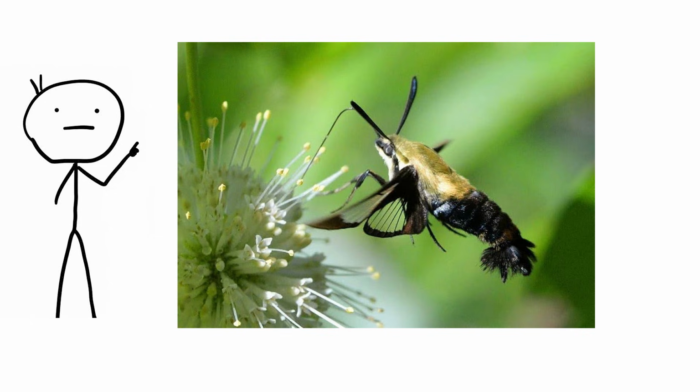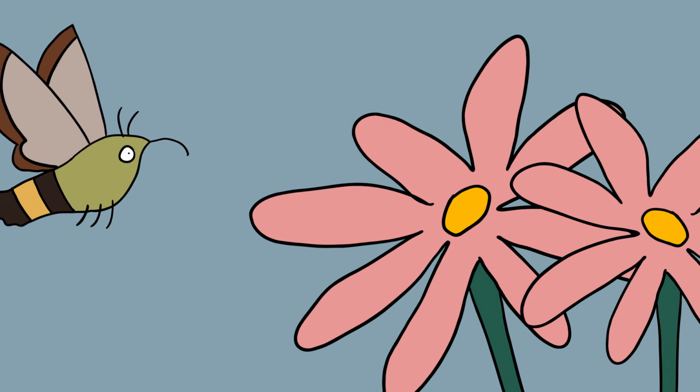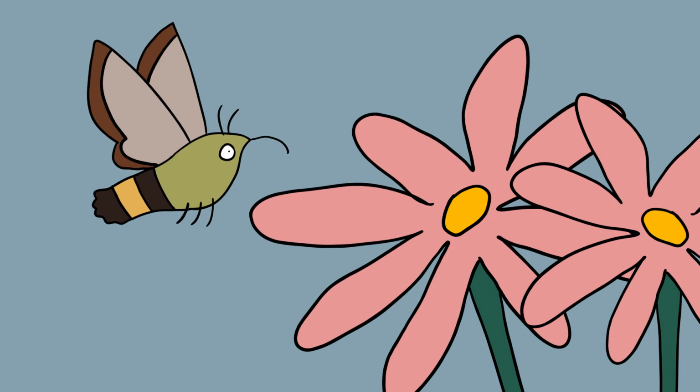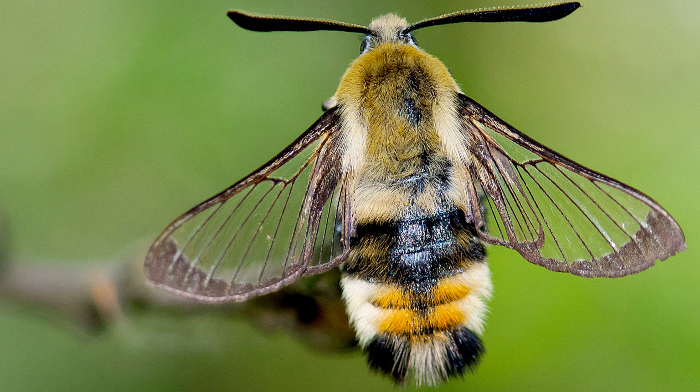Bumblebee Moth. The bumblebee moth, also known as the snowberry clearwing or Hemaris diffinis, perfected the art of fooling predators and avoiding becoming someone's lunch, all by getting a little buzzed. The bumblebee moth sports a stunning resemblance to an actual bee, with its furry yellowish body and a bold black band. It's got that unmistakable bumblebee flair.